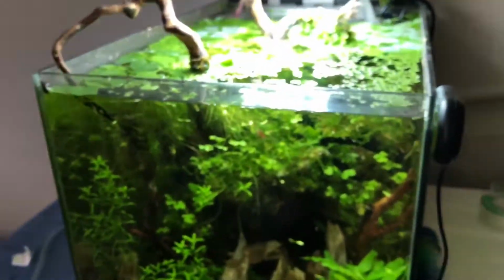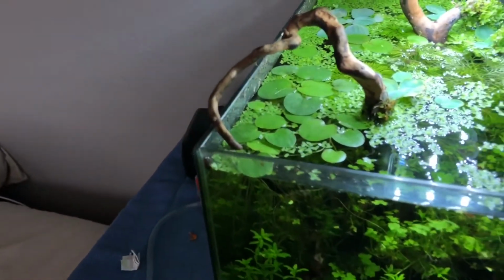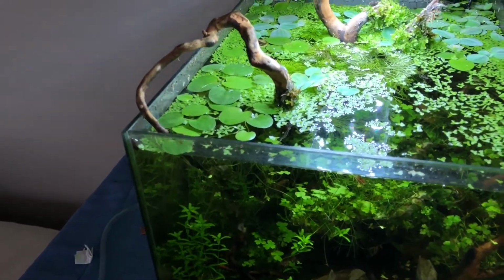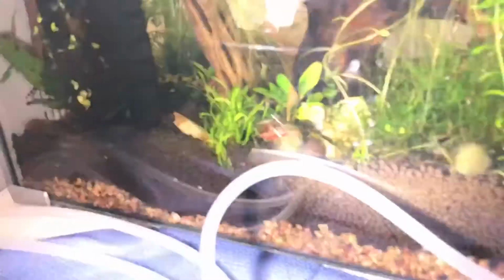This one's just like a miscellaneous tank. But see, all that frogbit, I never went to the store and bought frogbit. Jerry has sent me, what, 2 packages now? Each one had 1 piece of frogbit in it. So that stuff multiplies fast. And duckweed accidentally got in my tank. You guys know how it is.